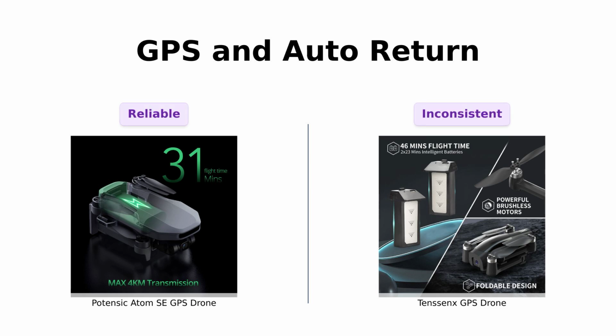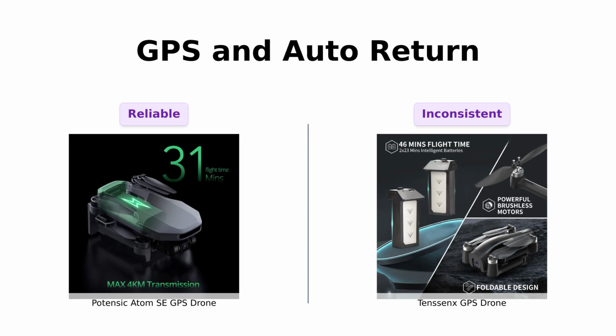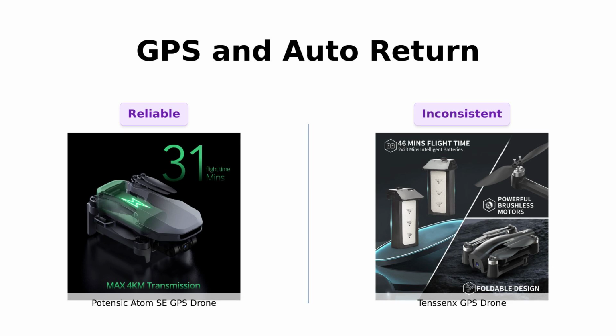Alright, let's talk GPS and auto return. The Featherweight Flyer will safely auto-fly back to its takeoff point when it loses signal or is low on power. It's like having a built-in homing pigeon. Reviewers find this feature very reliable.